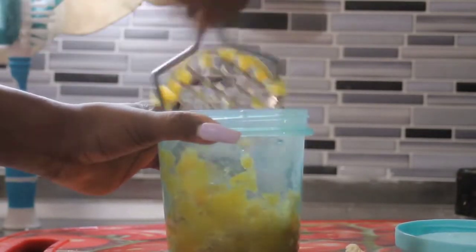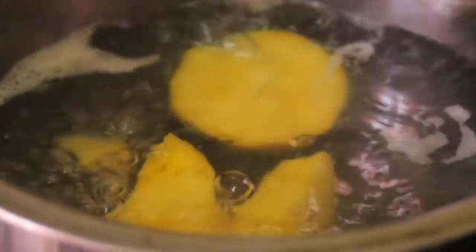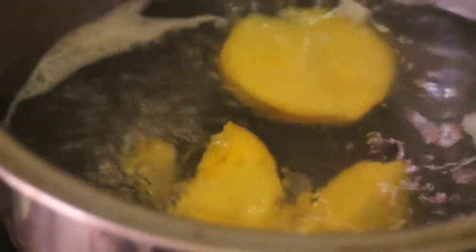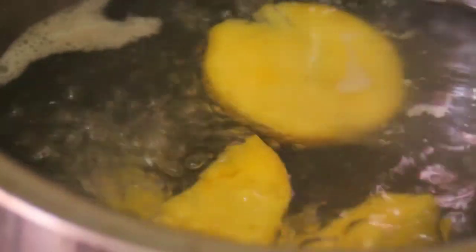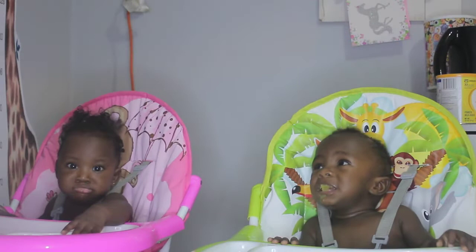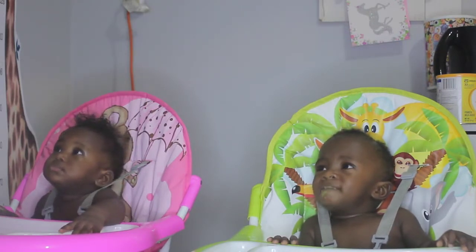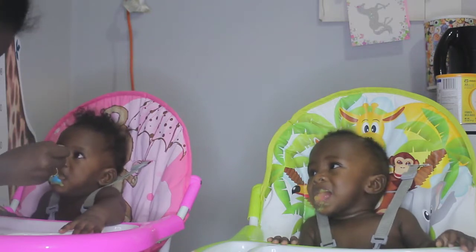So around half past 10 they have another bottle, and they generally take a sleep around this time, and then they wake back up around 12, and that's when they have lunch. Today I'm giving them sweet potato for lunch, but because I'm giving them that, I'm not giving them anything else with it, because I know sweet potato can fill you up really quickly. But today they weren't in the mood for sweet potato, I'm not sure, but they didn't really eat it as much as they would on any other day.